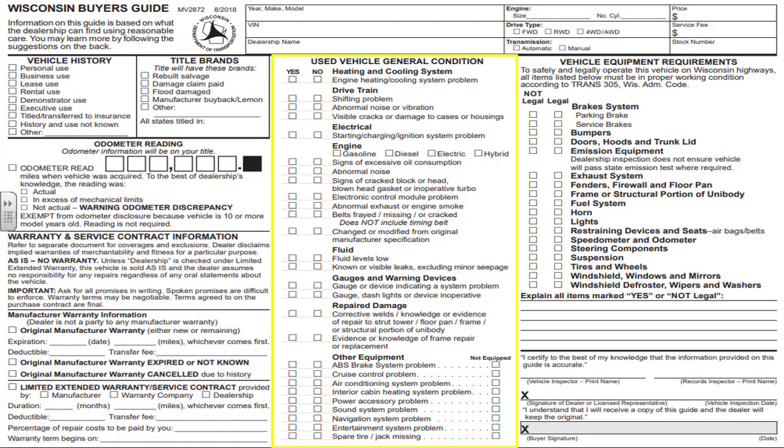This section, though, is general condition. The next section that we'll look at is the vehicle equipment requirements. These are a little bit more of a legal, not legal. So if you read the statement up on top, to safely and legally operate this vehicle on Wisconsin highways, all items listed below must be in proper working condition according to Trans 305.